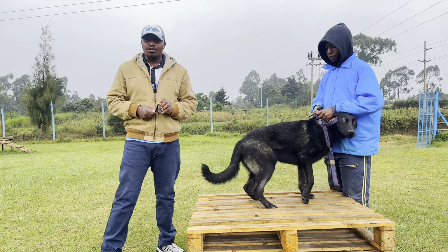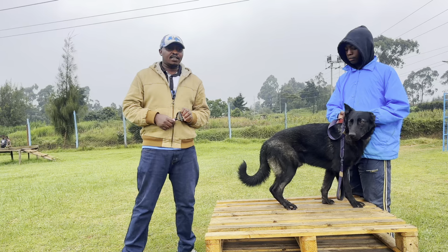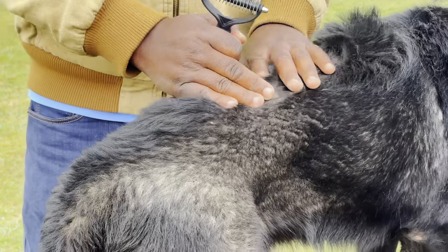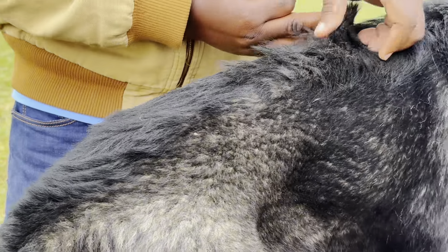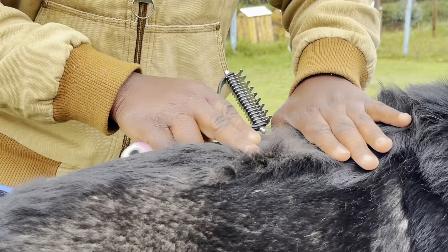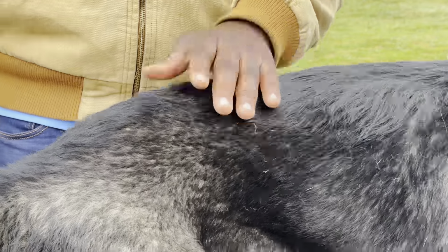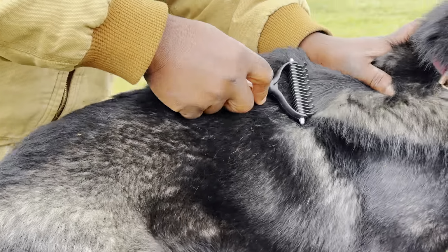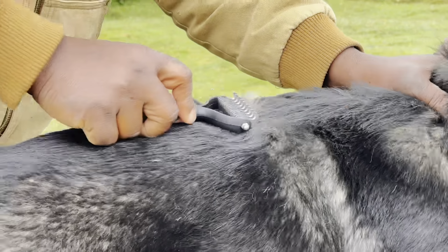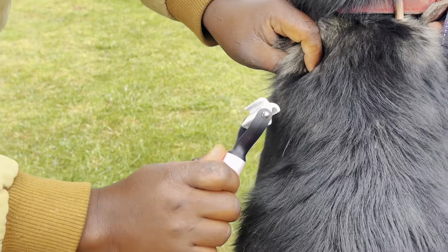The first reason is shedding. These dogs are heavy shedders, as you're going to see. German Shepherds are always double coated, and that means there is an inner layer of fur and then there is outside fur. That means that these dogs are always shedding, as I'm going to show you. And just note that these are short-haired German Shepherds.